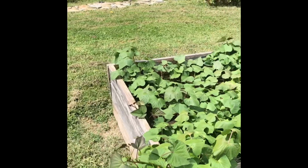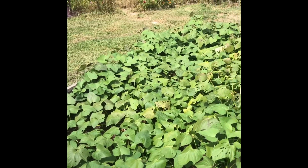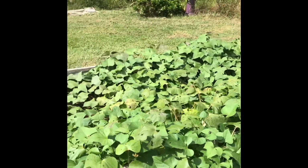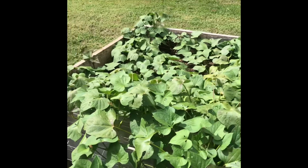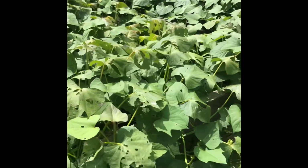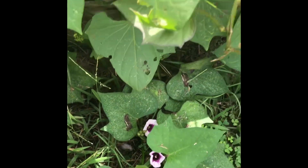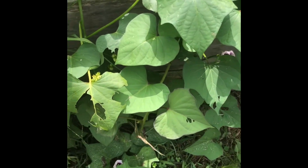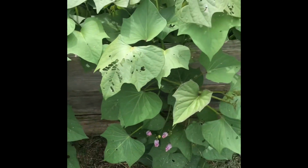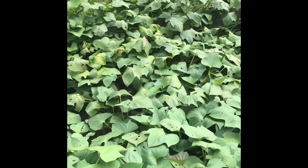The next bed is sweet potatoes. You can see that they have taken over the entire bed, and this is just from one sweet potato. One little cutting, not even a whole sweet potato. Just one little cutting has taken over the whole entire box. And you can see it's growing out of the box and taking over the ground around it. So there should be plenty of sweet potatoes this year.